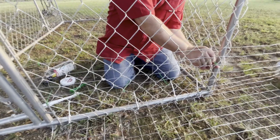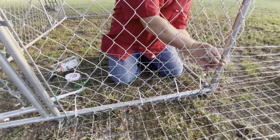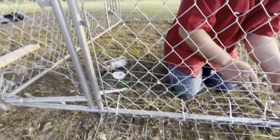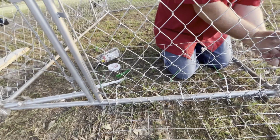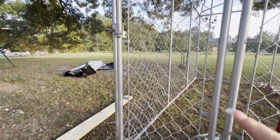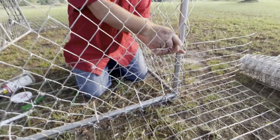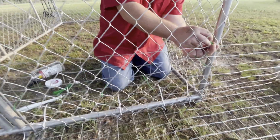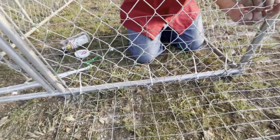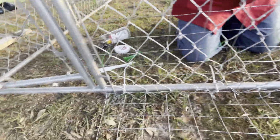So he's doubling it up on the bottom here so that they can't rip it. He's also going to reinforce it with boards around the entire bottom, and he's going to reinforce and fix the door. We have another piece of fencing that's going to go here. Then he's going around the sides like this to reinforce it and keep something from digging or pulling where it's weakest at the bottom.